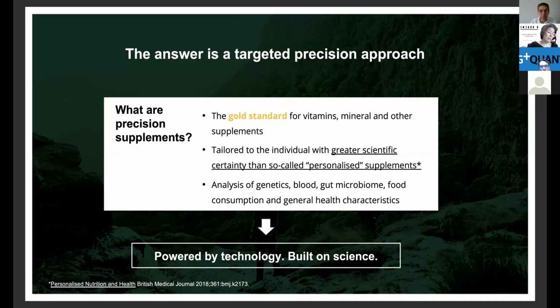The answer to how you actually make this work is that you've got to really target it. And targeting doesn't mean asking an online questionnaire what do I need to give me the answer. That's really not much more than going to a pretty good healthcare assistant who can tell you, well, actually, if you're feeling tired, you could take X.